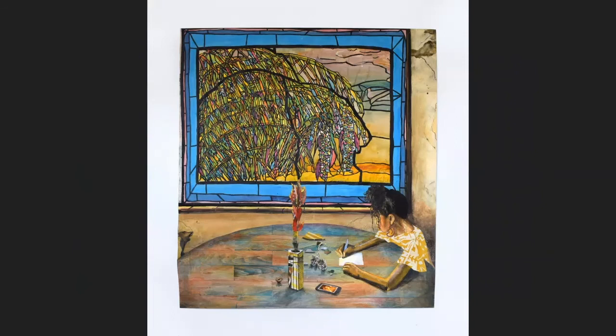It's all about, here the figure is waiting for inspiration to strike, and yet in the video again it's this primal, expansive mark making practice.